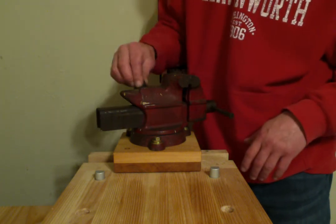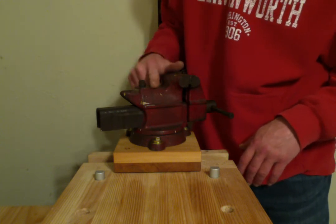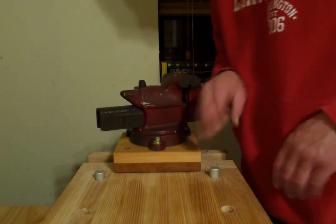This one was nice, came with a little cutoff tool that I still have to work on, and it's got a little anvil and stuff. That's pretty neat. Anyway, so I got this all up and running. And let's go ahead and get to the main feature.